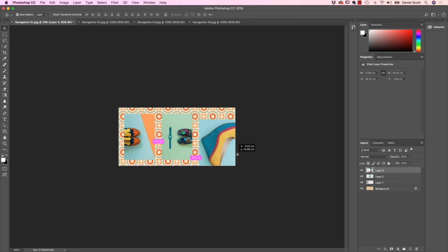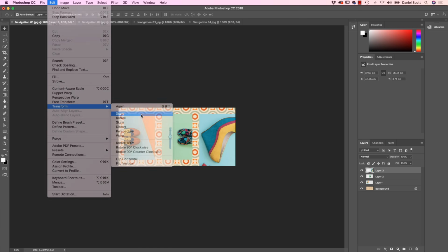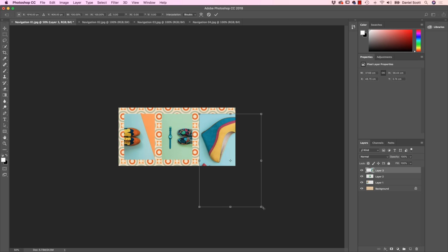So if yours has all gone a bit wrong, let's hit Escape on your keyboard. That's the I didn't mean it button. Okay, hit Escape. Let's go Edit, Transform, go to Scale. Now, when I'm dragging this corner here, hold down the Shift key. So on your keyboard, hold Shift, grab the corner. And what you'll notice is it locks the height and width.